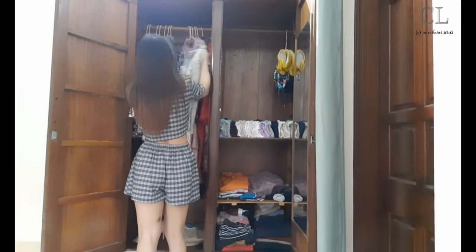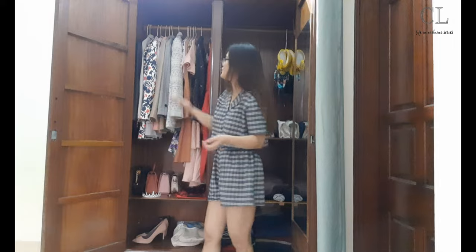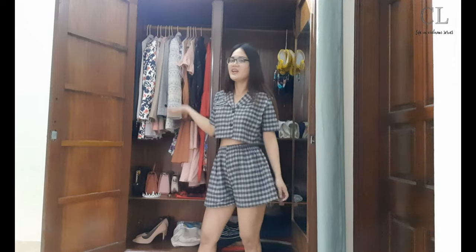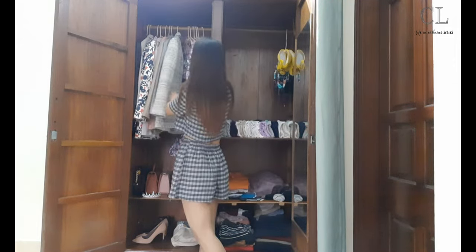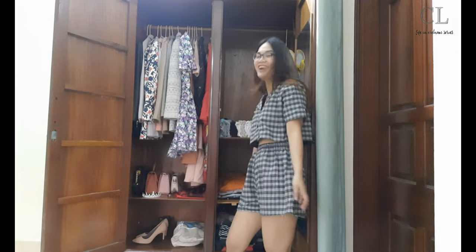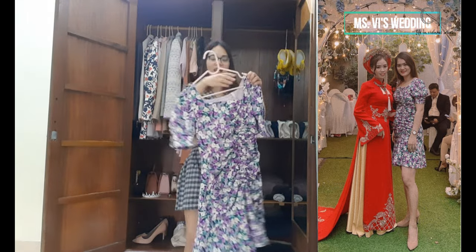And that's it. Because I have given most of my winter coats to my assistants from my old company because I'm not bringing it back to the Philippines because there's no winter in the Philippines. So I'm gonna show you now the dresses that I hang up because they're quite expensive compared to the dresses that's there. So let me show you my floral dress from Leica.